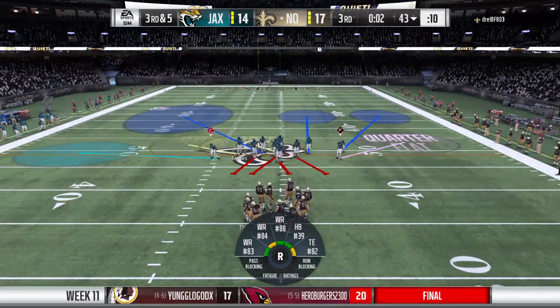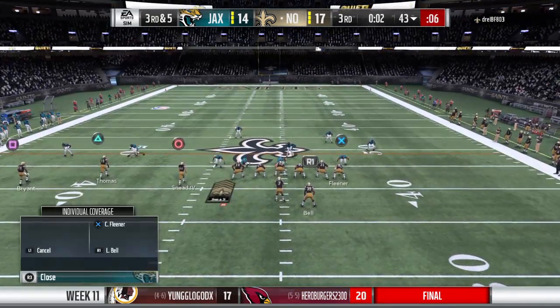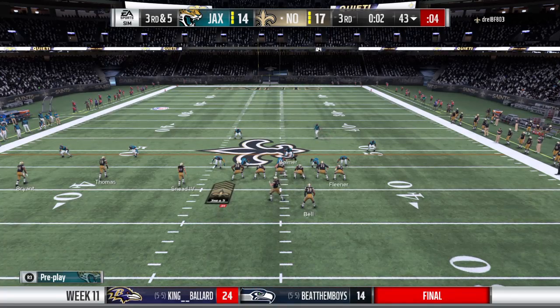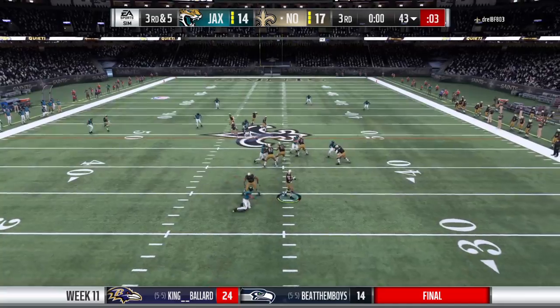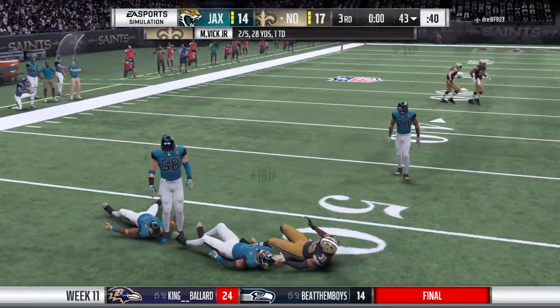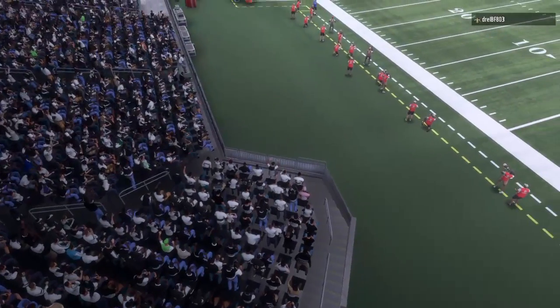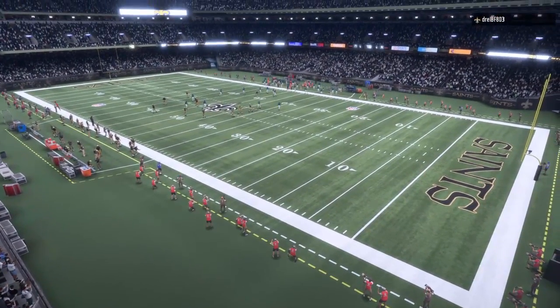Trying to get one more in here before the quarter breaks. Out of the gun now on third down. And that would not be. It's incomplete. So they couldn't hook up as time has now run out on this third quarter of play.